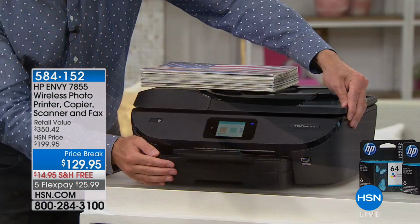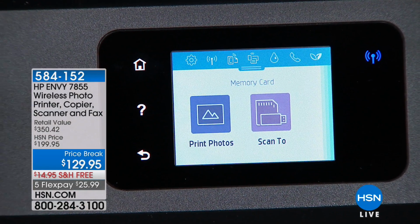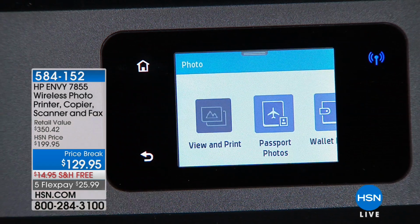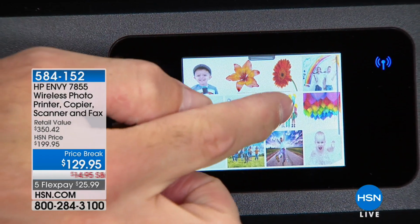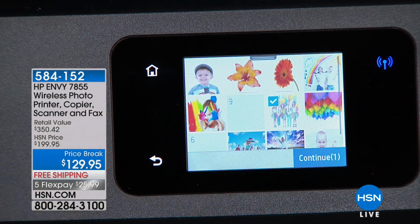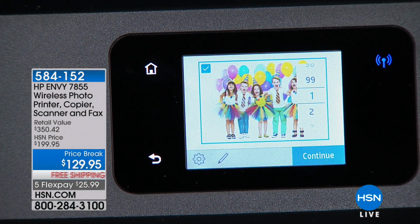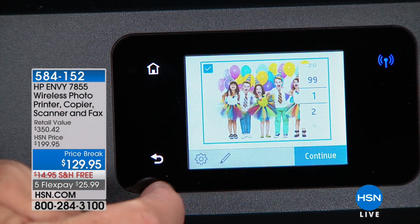Now, when you take a look at this great big color touchscreen, I want to go into my memory card. I want to print a photo. That's an easy thing to do, right? How about view and print? Now, when we get in here, these are all of the pictures that are on the memory card. I want to print that picture right there. You see how easy this is? This is printing for dummies. And it is the lowest price color printing in America on any printer under $300.